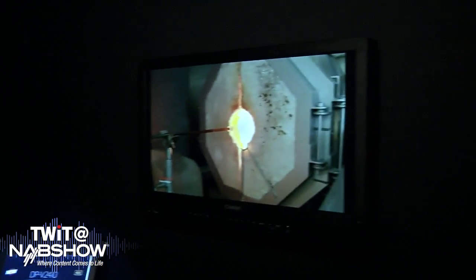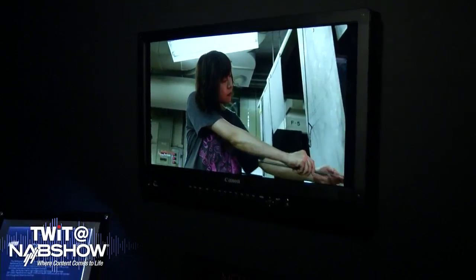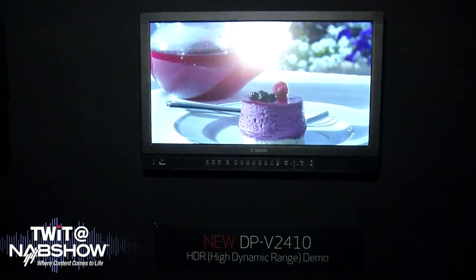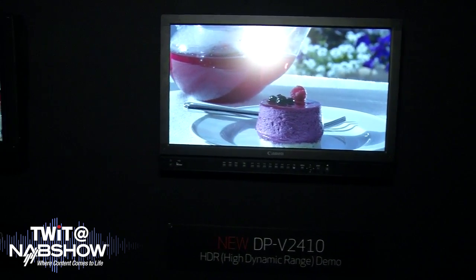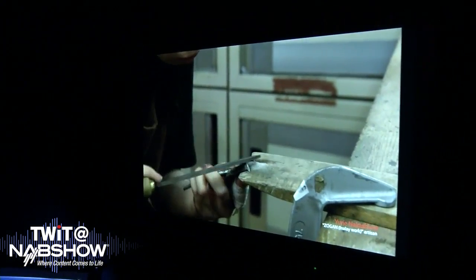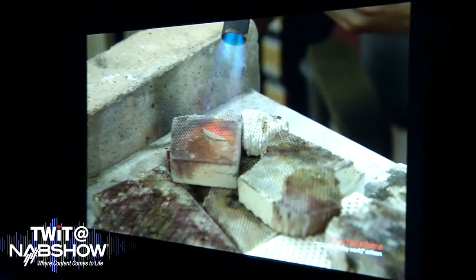Well, we've actually got two of them now. We introduced the DPV 3010, which is our 30-inch version, last year, and it's been out in the market and doing okay. We also, at this show, are showing the new DPV 2410, which is the world's smallest 4K reference display. And it's also a 400 nit, so it's twice as bright as the DPV 3010, and that means that it's going to be a fantastic option for people who want to do HDR. These are for monitoring in the grading suite and so on. They're not consumer products, but we can only hope that eventually this technology will migrate into the consumer world.